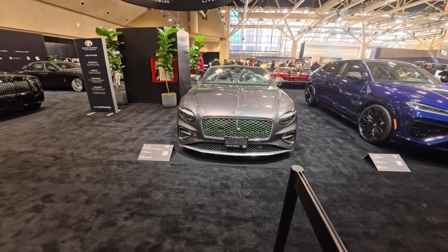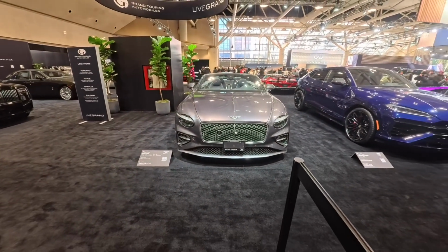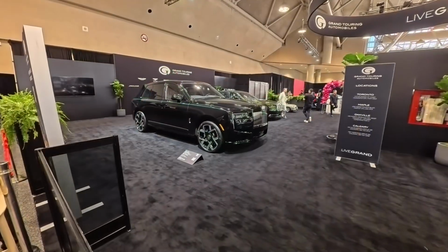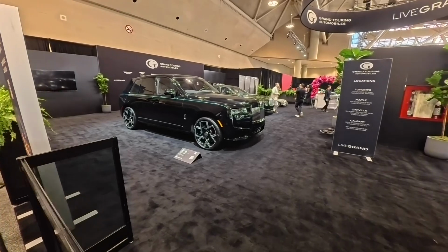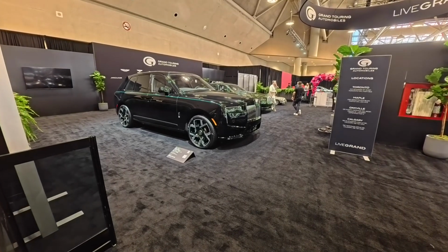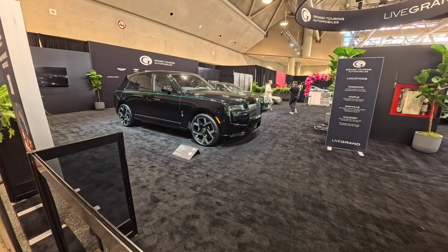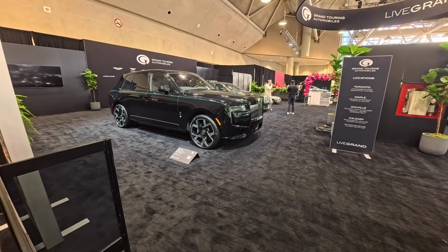Closer look at the Continental GT Speed right here. Super, super nice. Over here we have the Cullinan, another car that I'm sure everybody already knows about. Now, these hyper luxury cars have never really been my style, but I don't know. What do you guys think?